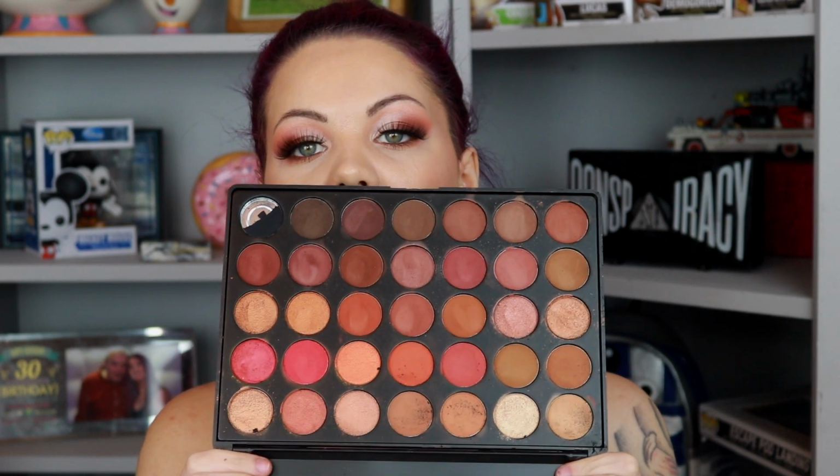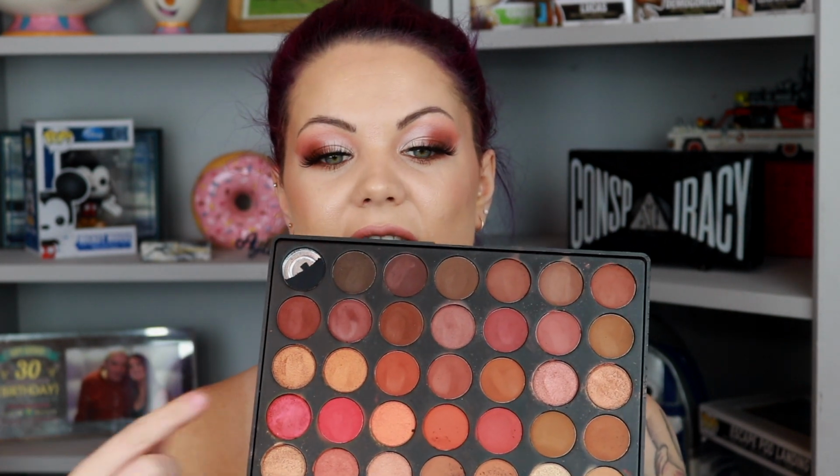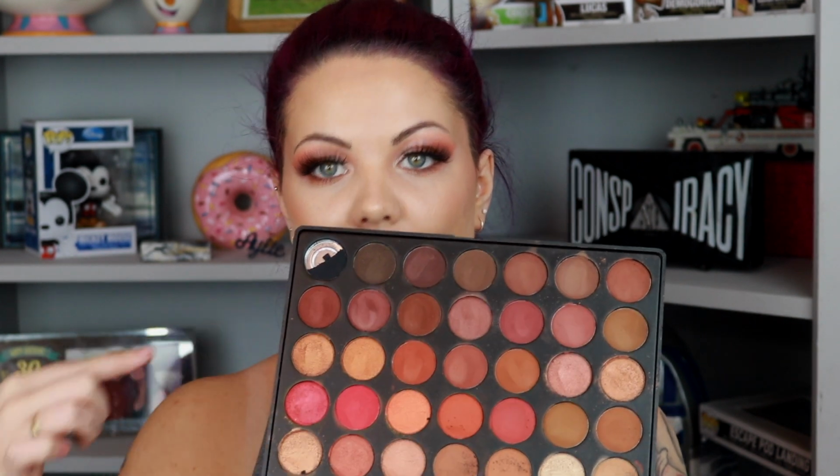This is the 3502. I very rarely touch this. Oh, and I've broken a shade. Damn. Okay, so the black is broken in this one. I didn't even realise. It must have been when I tossed it in the drawer. But I do like the colours in here, but again, it's like 50 shades of brown up here. So I just don't really reach for it very often. It is a beautiful palette. It's nice to work with. I don't really have any complaints about it.